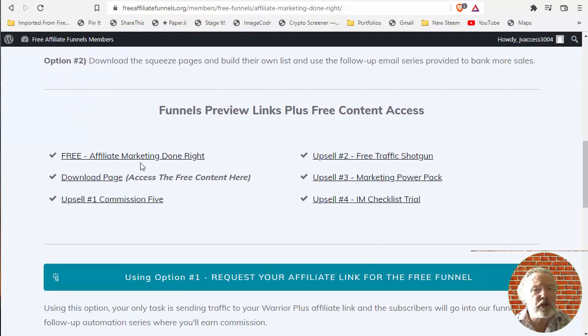So what's in this funnel? This funnel has the freebie up front, which is a nice report. There is an upsell of Commission 5, an upsell of Free Traffic Shotgun, an upsell of Marketing Power Pack, and an upsell of the IM Checklist trial.